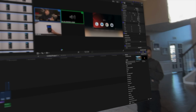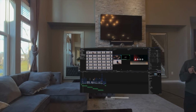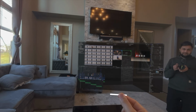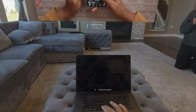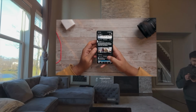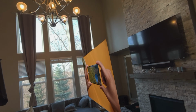And I could just make this the perfect size for me. I can have a little tiny size in front of me. I can have it big. I can just grab this and there's no delay, dude. I'm editing a video, bro. I'm not being an Apple fanboy. Oh my gosh, man! I just love walking to the side of it and just watching it, dude.